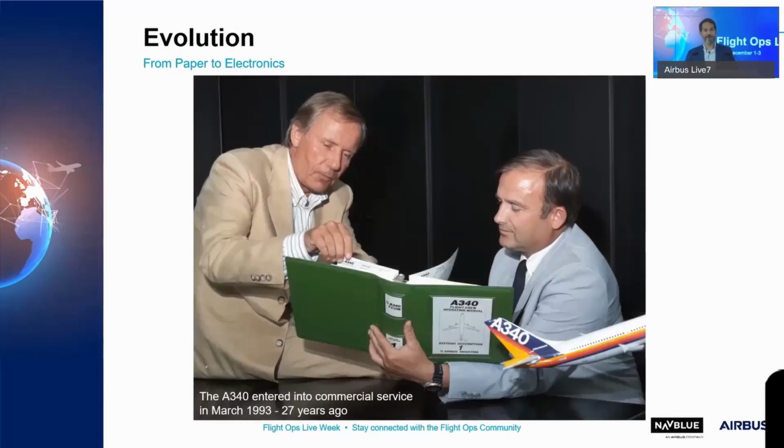For those of you who've been loyally flying our Airbus aircraft, you may recognize here, sitting, our former head of flight ops and training support, Mr. Christian Monteil, holding the A340 FCOM, and next to him, our former head of flight test, Captain Pierre Baud. This is an interesting picture because it's the entry into service of the A340. It's 27 years ago, 1993. We got a big binder. We got the former Airbus colors on the Airbus aircraft model on the table. So I found this quite interesting.